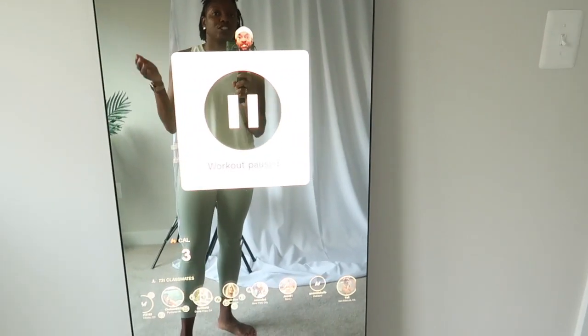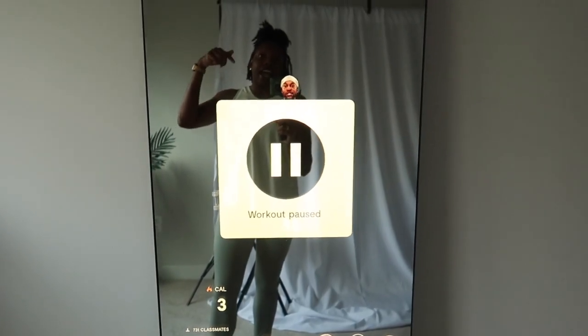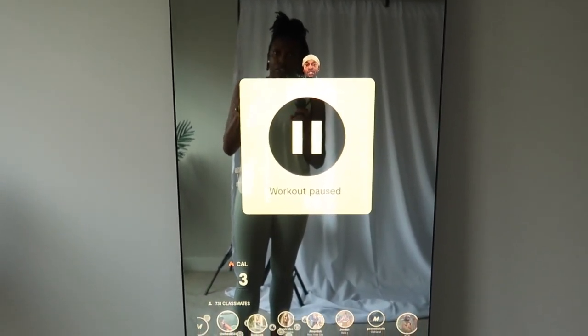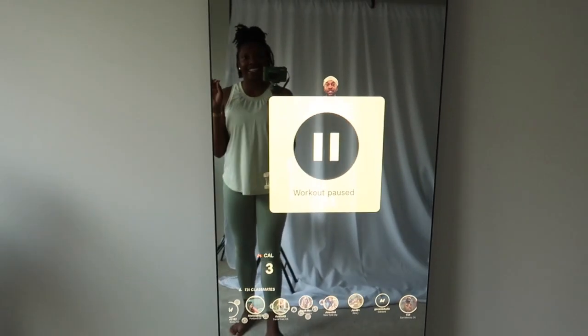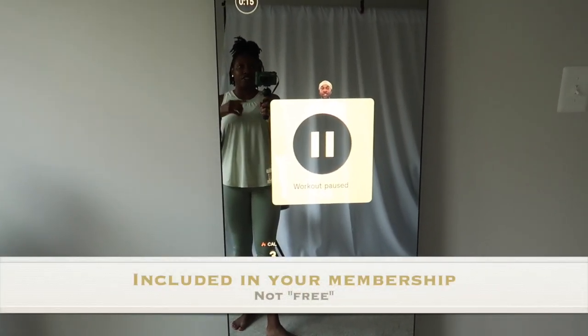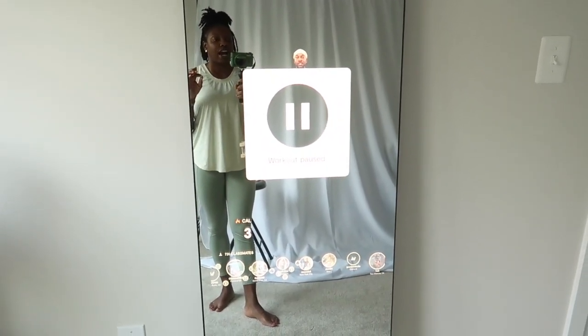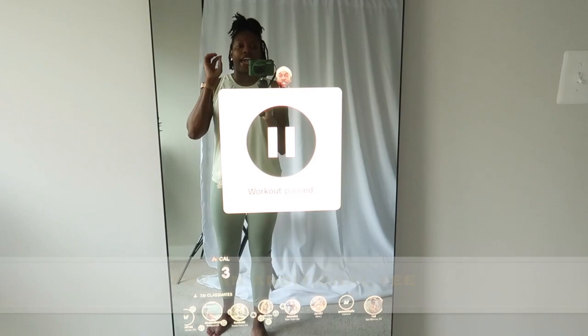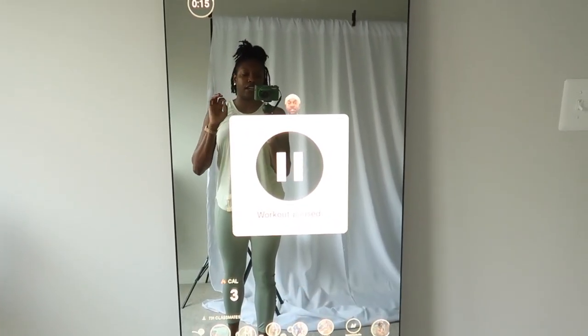I've heard instructors shout out people before, thanking them for joining, and also correcting their form during the class. So it is real. They do correct your form, and that is a free service offered on the mirror. But there's also a paid service where you can hire a personal trainer and they will work with you specifically and correct your form through the camera.